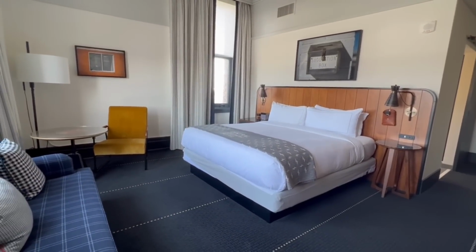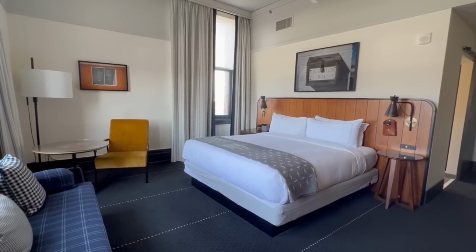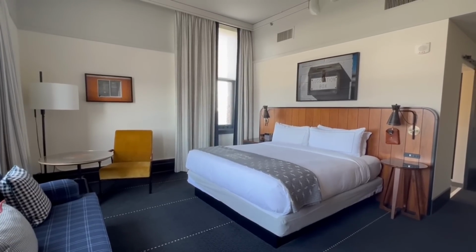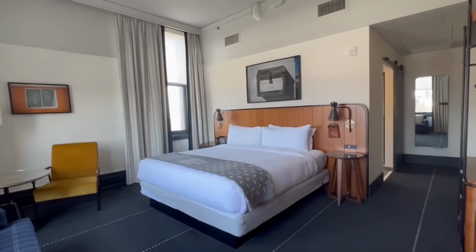Here's the room. Now, just for comparison purposes, when I mentioned the king cabin room, I'm going to say about half the size of this. I think that's a pretty good comparison. So in the king cabin room, the bed was pushed up basically against the window, barely any room. And then this guy was basically in front of it.